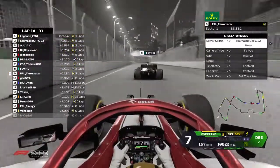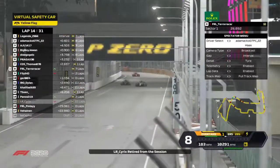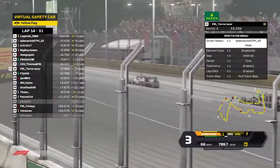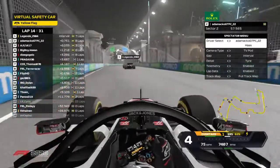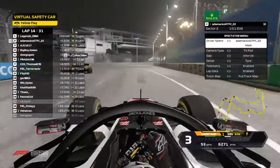Let's see if FRL Race, yep, very easy move, and gets the position. There is a VSC now. Cooper's retired. Did FRL Terrace get through? I'm just looking back. Yes, he did. He only just made it through, so he's very lucky. This could be a salvage operation for Felix and Jerry if they make it to the pit lane in time.